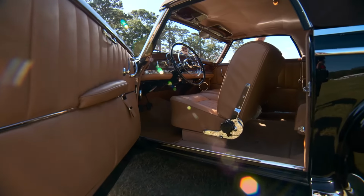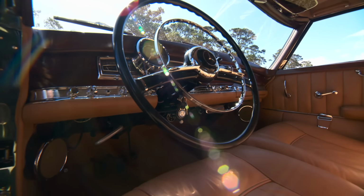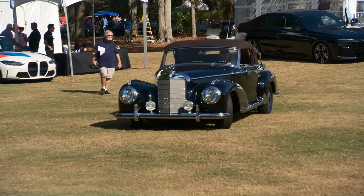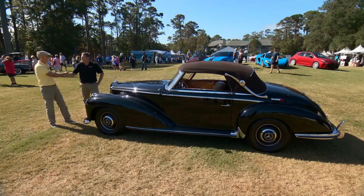Correct, yeah. It's a wonderful car, wonderful restoration, and a wonderful story. Yeah, thank you so much. Great car, great program. Thank you. 53 Mercedes 300S Cabriolet. Fantastic, Brian. Thank you so much.